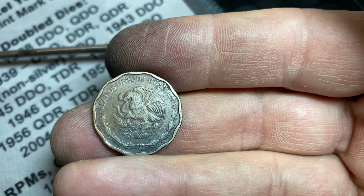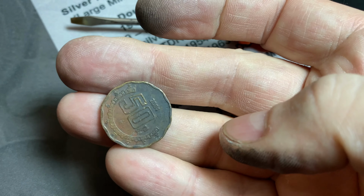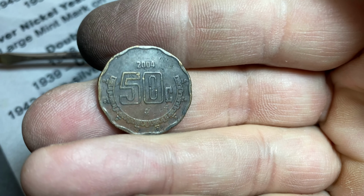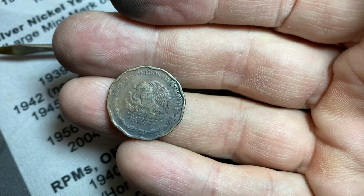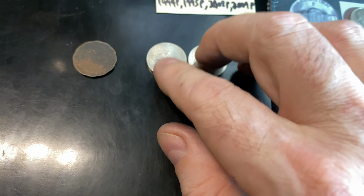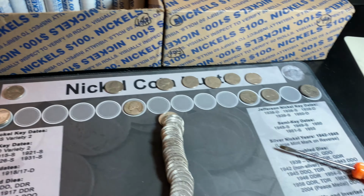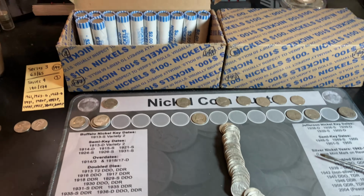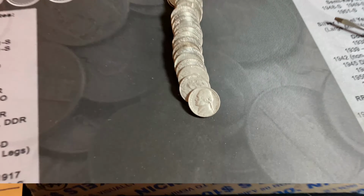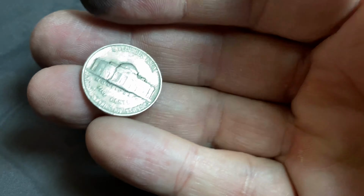Los Estados Unidos Mexicanos, and I believe this is going to be like a 50 centavos. It is 50 centavos from 2004. It is beat up, but still a cool foreign find. Oh yeah, and I've got a 2009 P&D set now found in the box. 12 rolls left. Kind of a slow box overall. Hopefully it gets better. Same roll, just another nickel from 1940, and this one's from Philadelphia.